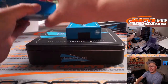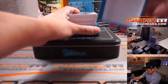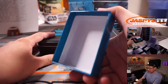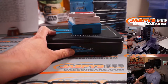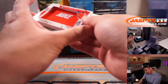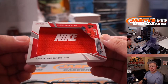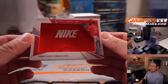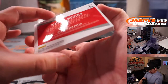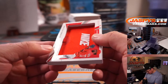Ooh, look at that. What is that? All right, we'll use this blank card here to slow play the hits a little bit. What is this? Nike Swoosh, Adonis Medina, jumbo cleats tongue logo. Wow. That is awesome. That's 1 out of 2.